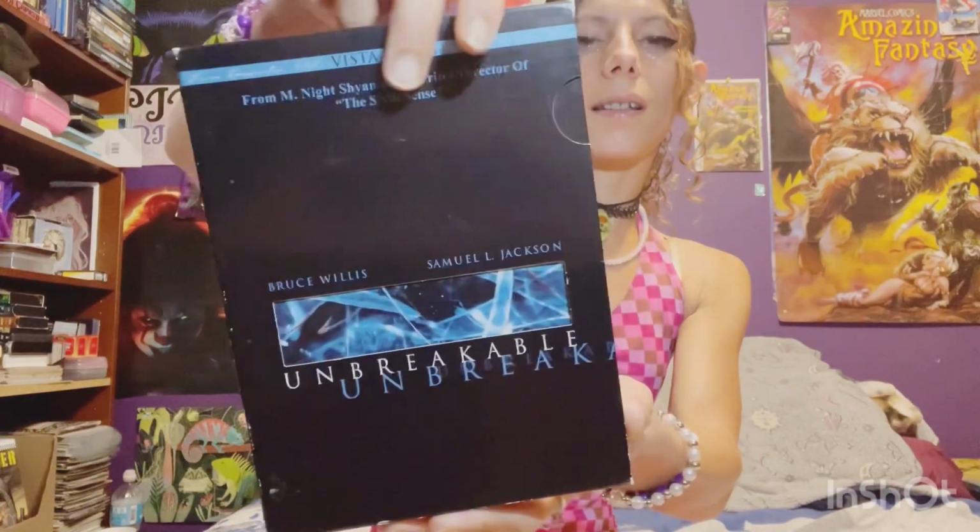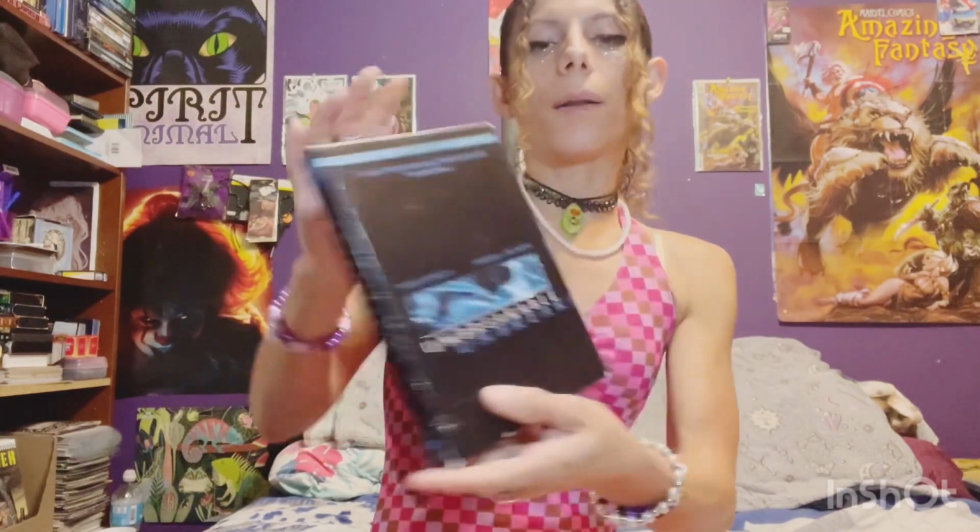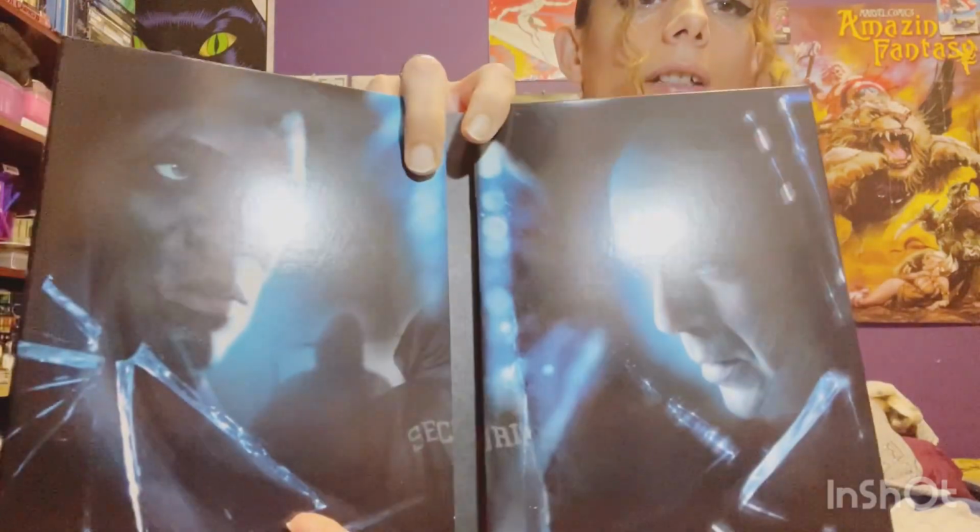Last DVD is Unbreakable. It's a comic book movie. It's also technically a multiverse movie. Bruce Willis, Samuel L. Jackson, and really it's a good movie. You guys should watch it. Actually, its sequels are barely coming out right now. It took 20 years for them to start making these sequels. So that's a pretty cool find.